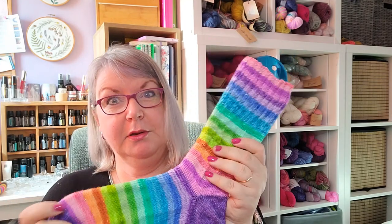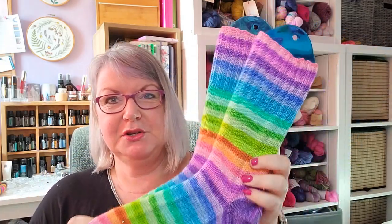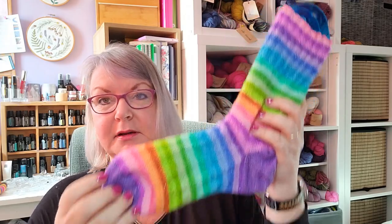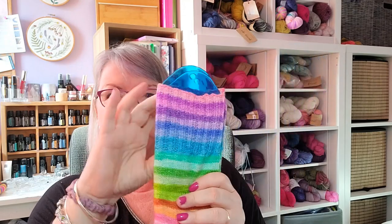Let's start with what I finished. You may not be surprised that I finished these, because they were nearly finished in my last podcast. So these are my Yarn Badger socks, rainbow socks. They came as 250-gram skeins, and I cast them on while I was in Norway. They had a contrasting heel and toe. I can't remember how much yarn was left over from that. I think it was 20 grams. I don't think there was much left. There wouldn't have been enough to do a cuff as well.